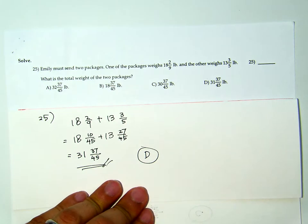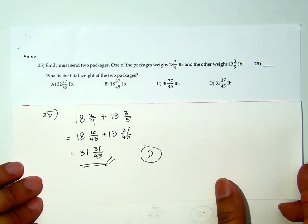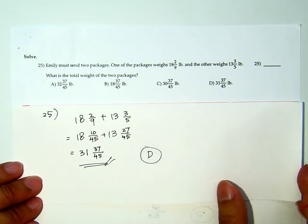Okay, that's for number 25, and this concludes the Spring 2010 Math 112 Department Final Review.